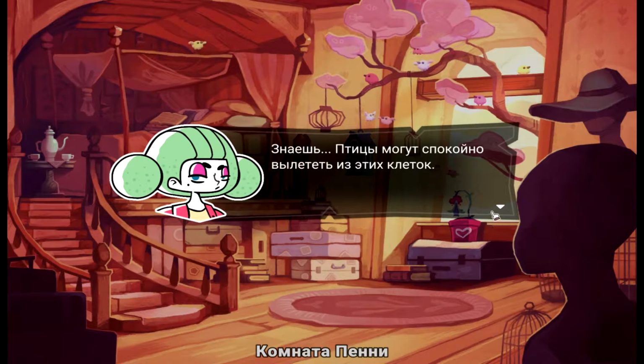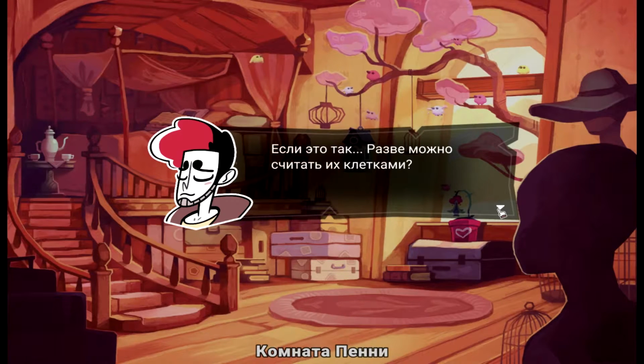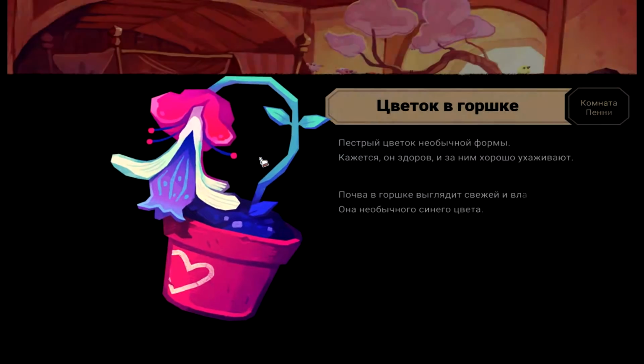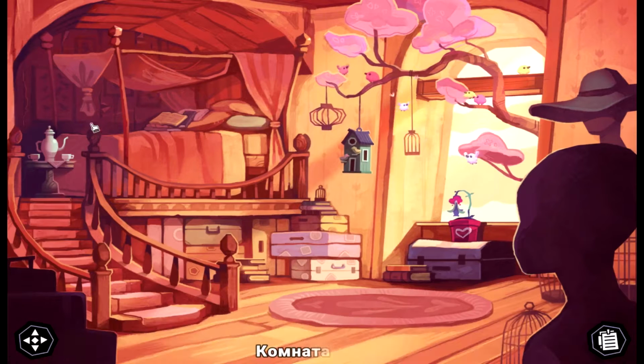You know, the birds can easily get in and out. If that's true, can they even be considered cages? That's some flower. There's something weird about it. It just feels out of place. A variegated flower of unusual shape. So far it seems healthy and well cared for. Almost beautiful, fresh, moist, unusually blue in color.